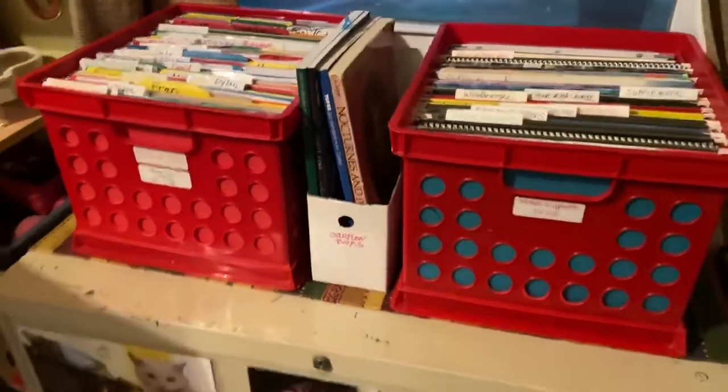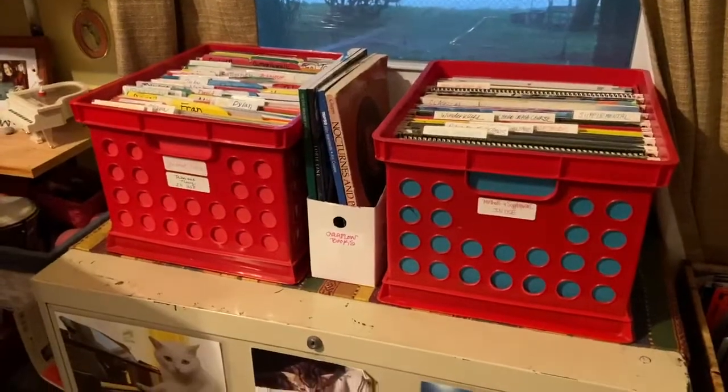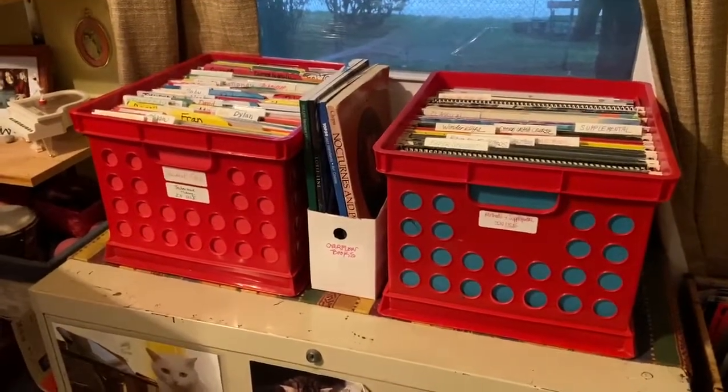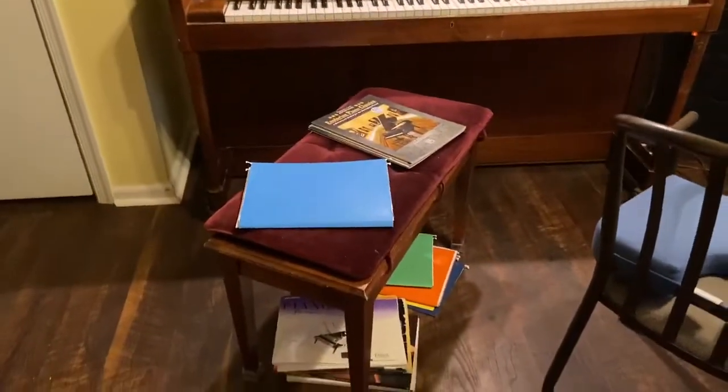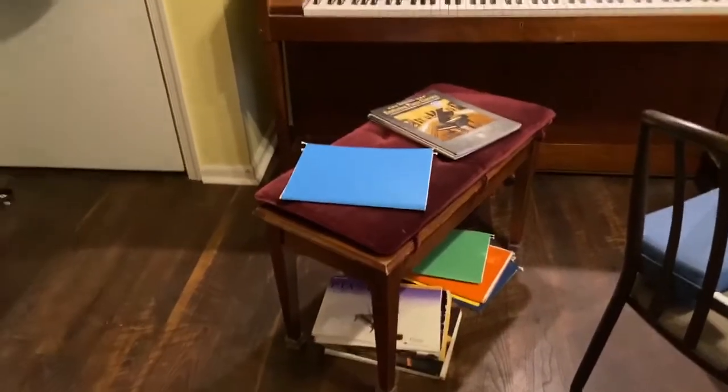So everything I know that I need for every student for each day is all in one place, and then I can just go pull out the books and pull out the files. And so what I do on my teaching day, so, 15-20 minutes before I teach, I go ahead and pull out all the files and all the music for all those students.